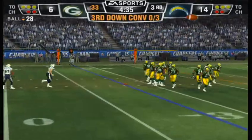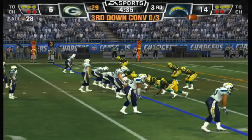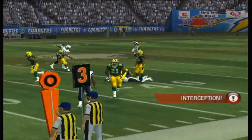Third and 9. Ball on the 28-yard line. Keep your head up, baby. Keep your head up. Ball formation here. Back to throw. And it's picked.